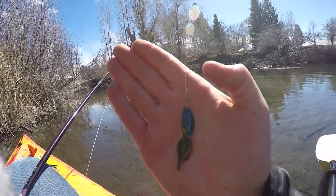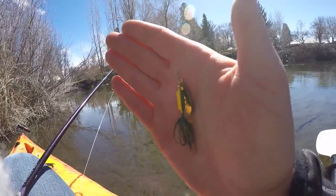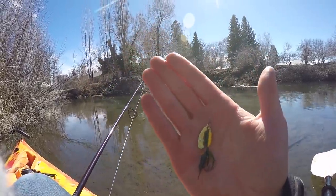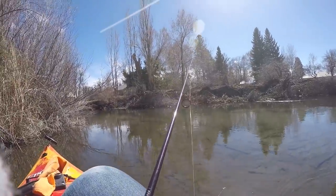So the first lure I'm going to be throwing today is this little spinner here. It's green but has a little hint of yellow on the body, and this is just a great trout bait. In fact, I have this tied on from the last time I went fishing, and I'll just throw it around this creek. I do have a few spinners with me today, but I forgot my other lures, but we'll make do.